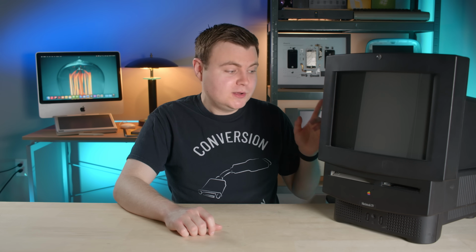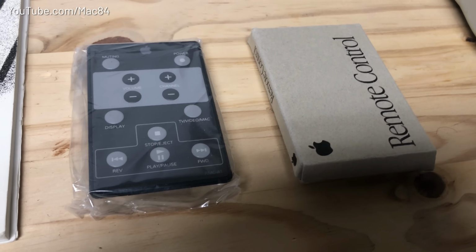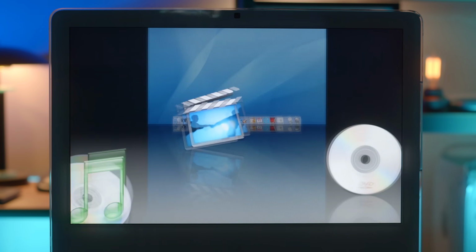This was the first Mac with a TV tuner, and it was also the first Mac to ship with a remote, which is a feature that reoccurred in future Apple products. Even all the way down into the Intel era with Steve Jobs, certain Macs sold with a remote so you could use the Front Row feature.